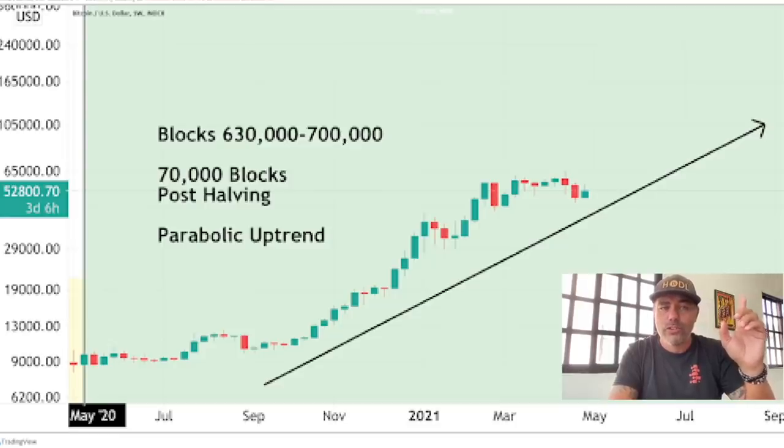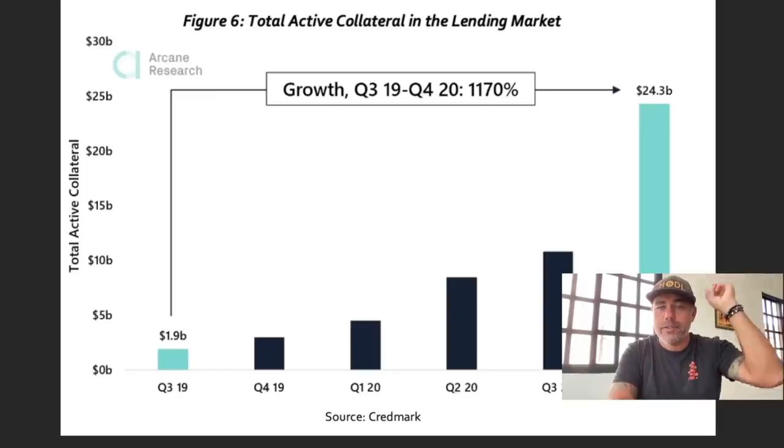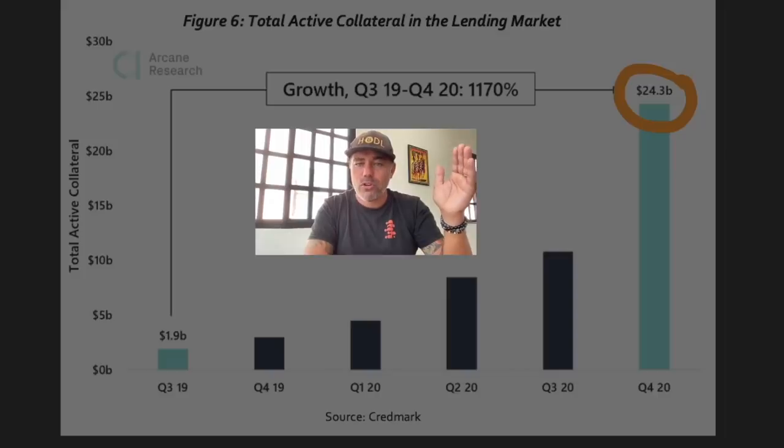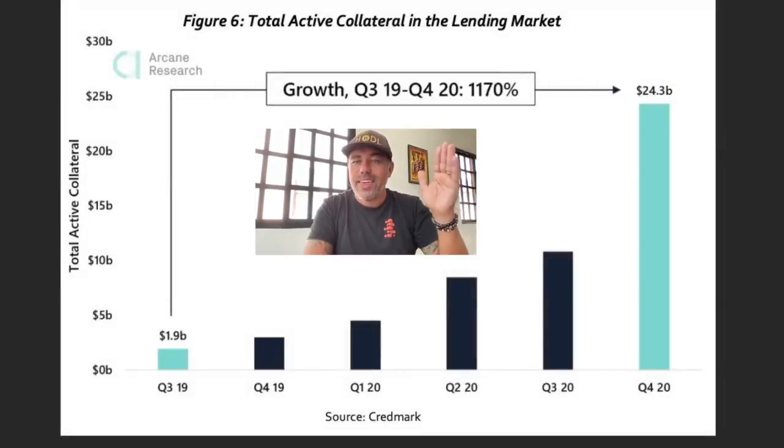During all these other bull runs, we didn't have this. We didn't have this. And what is this? Now, I'm going to explain while I move my face again. This is the total active collateral in the lending market, which means that every year, more Bitcoins are locked up in the lending market. In total now, $24.3 billion is locked up in that market. This is in quarter four 2020.